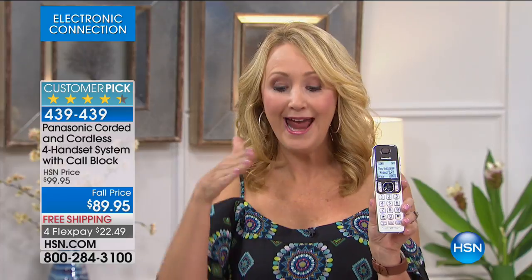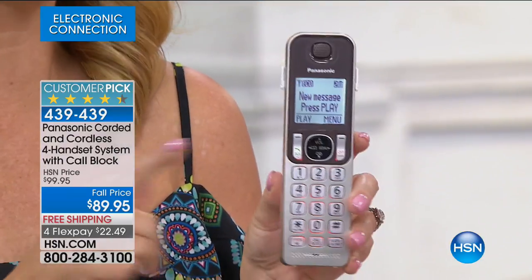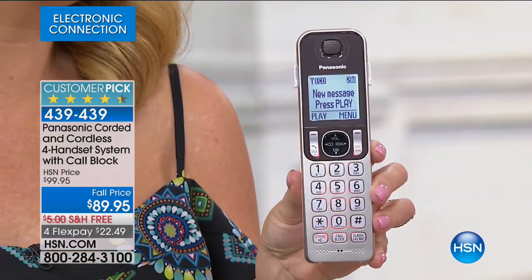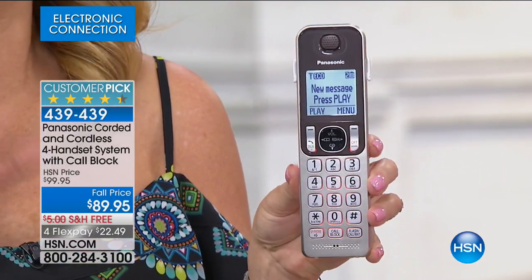You're getting a four handset system here, so you can plug that main base station into the one phone jack in your home, and then the other three handsets that you're receiving can go wherever you have power. So you can put those in the closet, you can put those in the powder room, wherever you want to have them.